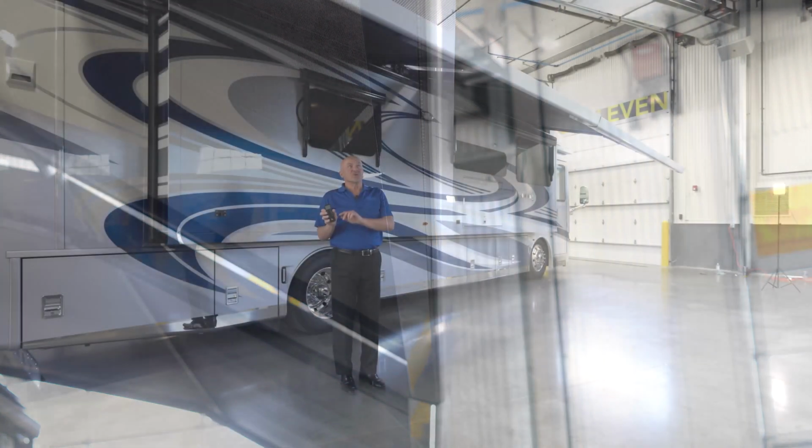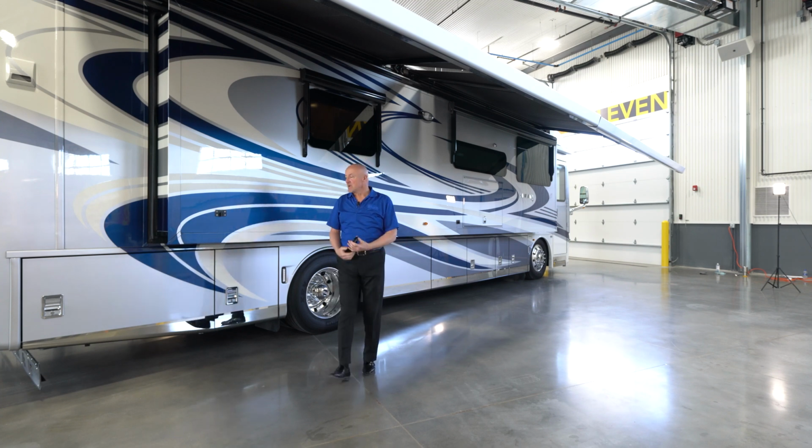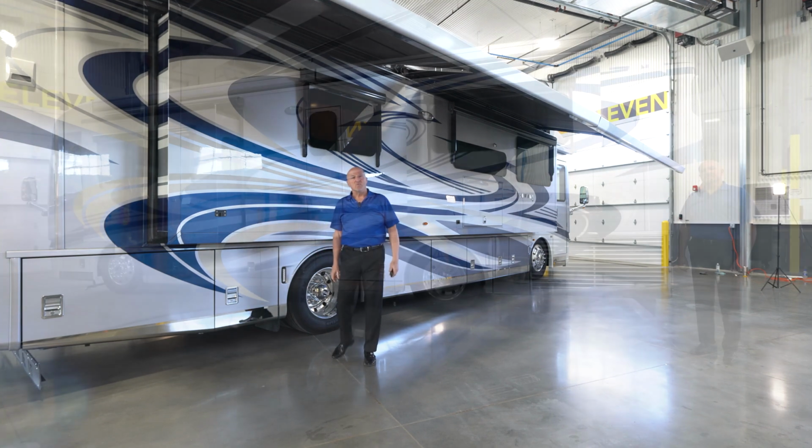The awnings also, from the remote, inside or out, have LED lighting. So if the awnings are deployed at nighttime, they give you very nice light on the outside of the coach. In addition, you have LED lighting under the slides, which illuminate the area as well.